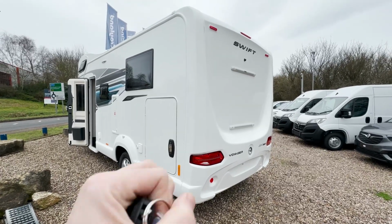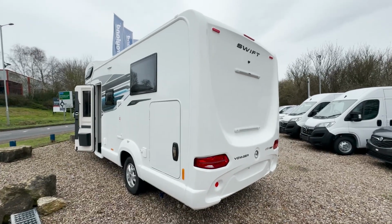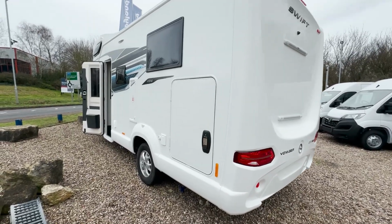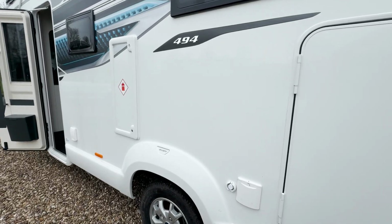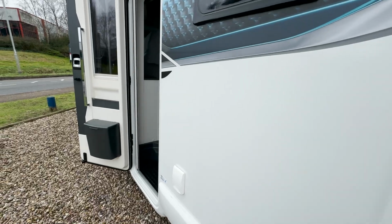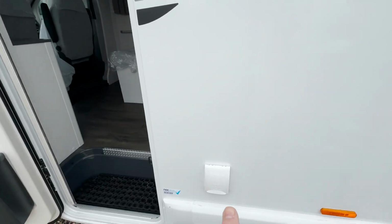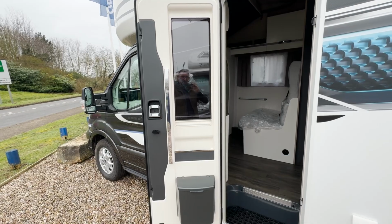At the rear you've got provisions for the bike rack, and there is a rear view camera, the Voyager badging, water fill point is on this side, your LPG for 2 bottles, there is an external barbecue point, and your nice Hartle door.